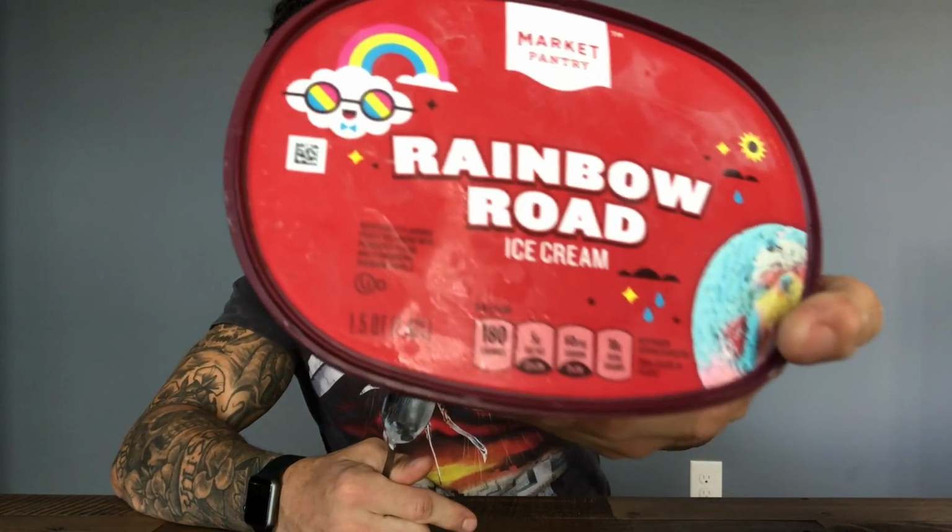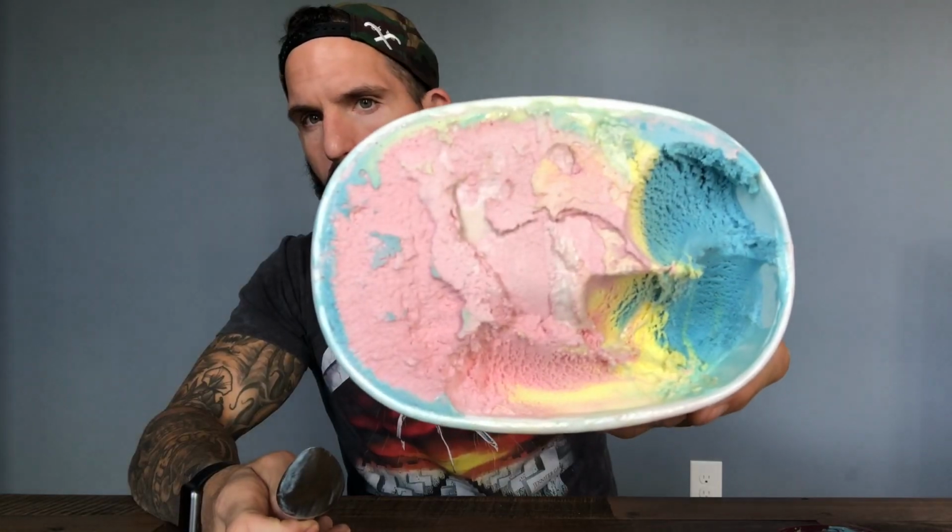Last but not least, let's take a trip down the Rainbow Road. Rainbow Road is fruity ice cream with powdered sugar and strawberry rhubarb swirls. This one's gonna be sweet. Let's dig in. Looks like clown puke.